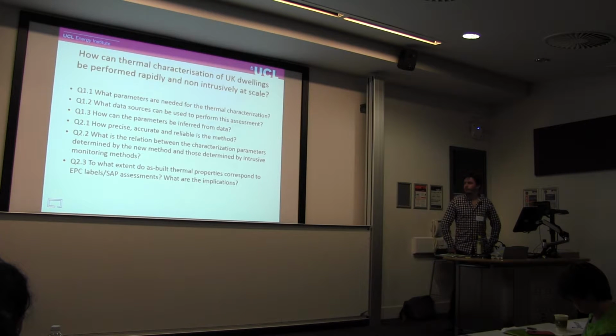What parameters can we use to characterize assessment? What data sources allow us to do this? And, well, can we determine a method which allows this to be done? And can that method be shown to be reasonably precise and accurate? And how does that then relate to what we already know?